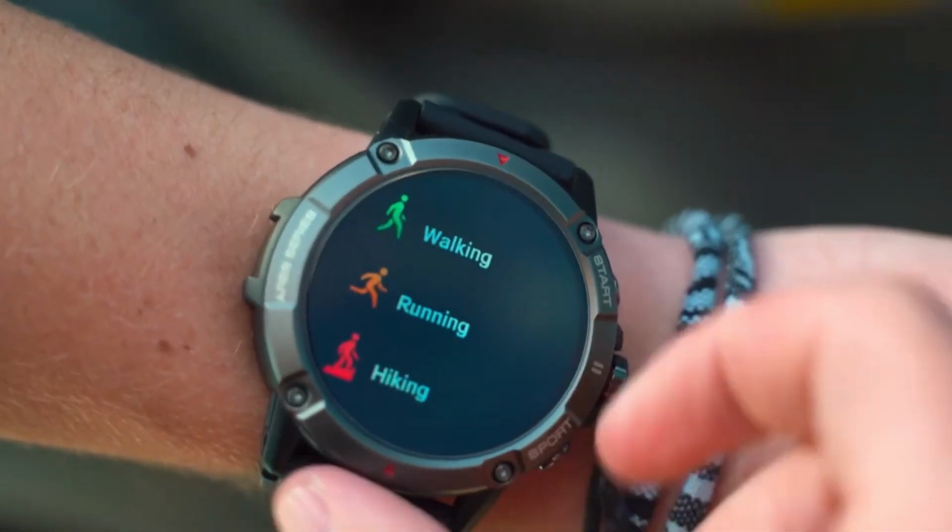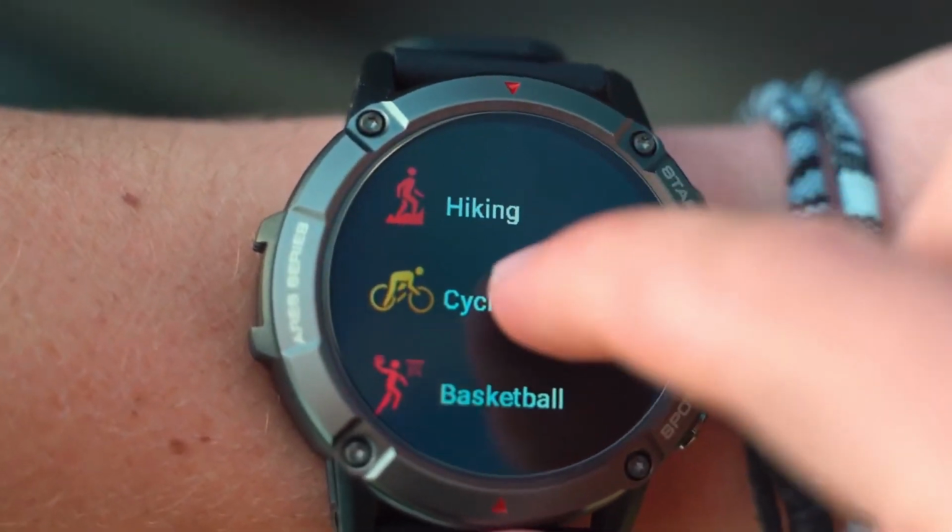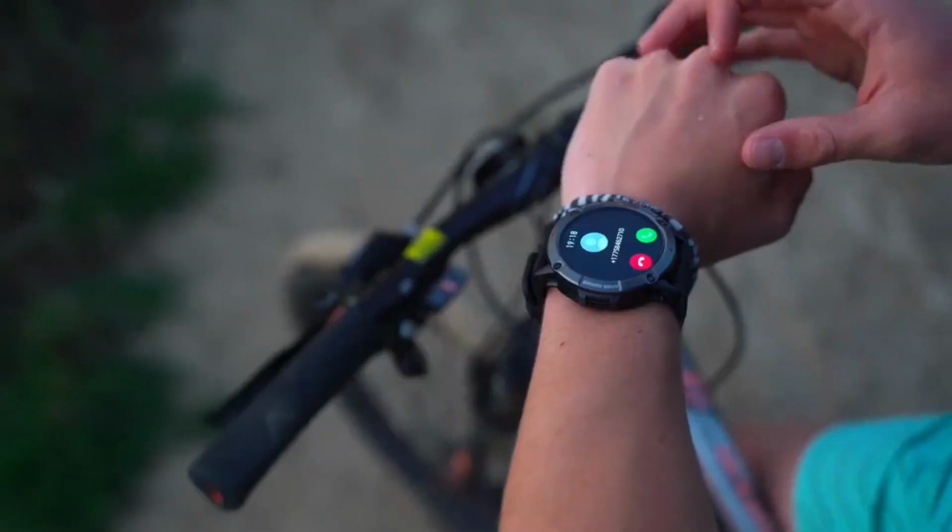Today I will introduce you to the 10 best smartwatches on Aliexpress. Smartwatches with an excellent screen, very good functions, and an even better price.